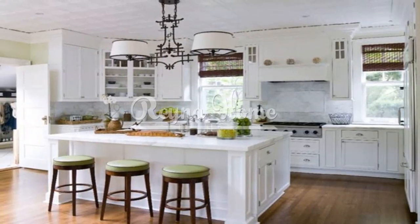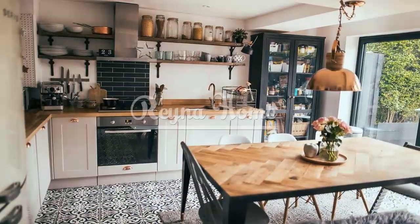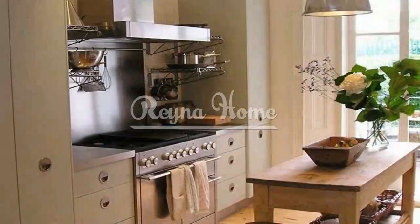Embrace vibrant colors and patterns. Bohemian style is synonymous with vibrant colors and bold patterns. In a small bohemian kitchen, incorporate these elements to add visual interest and create a lively atmosphere.